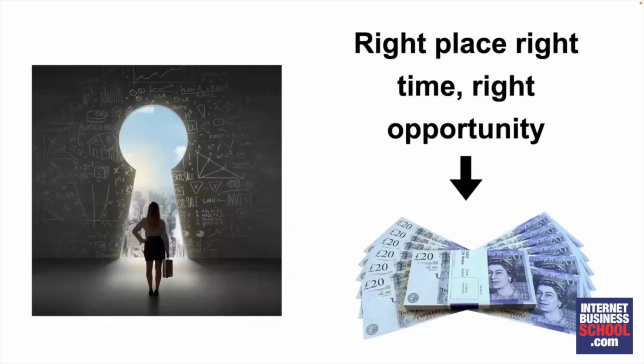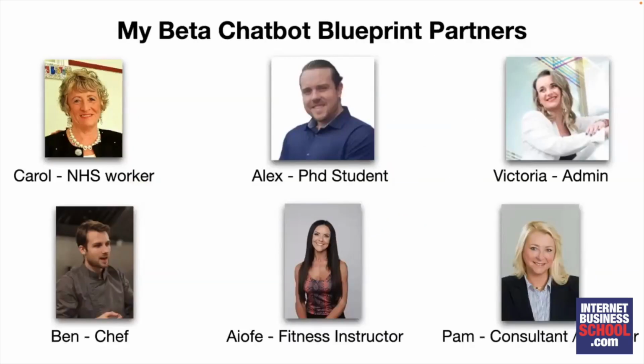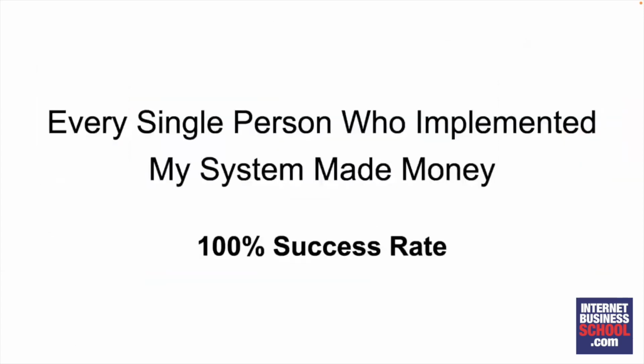Now, I have tested this concept thoroughly. And here are my beta chatbot blueprint partners. We had people from all walks of life: Carol, the NHS worker, Alex, the PhD student, Victoria in admin, Pam, who's a consultant teacher, Aoife in fitness, and Ben, who's a chef. And I can tell you that every single person who implemented my system made money, which gave us a 100% success rate.